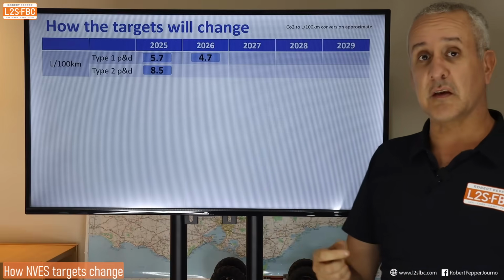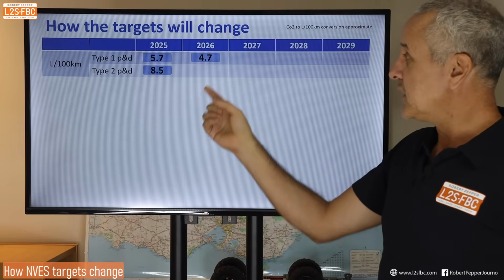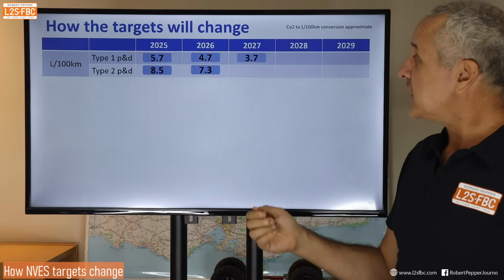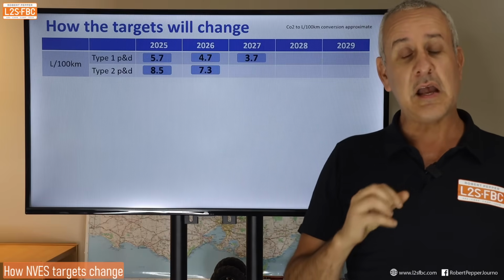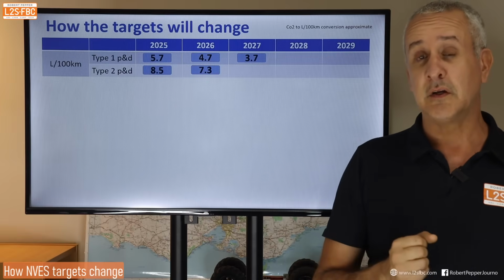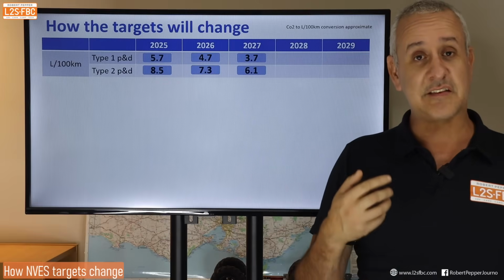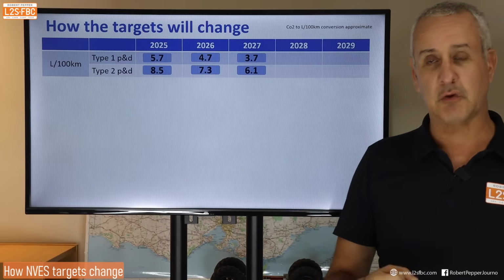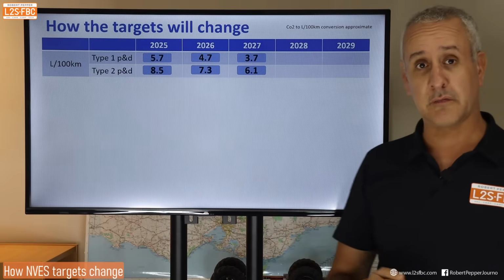In 2026, that drops from 5.7 for Type 1, and this is the road cars, remember, to 4.7 and 7.3. It's starting to get tough now. 2027, 3.7 litres per 100. Anything beyond that, your road car's going to get penalised, and that is a low target. Especially when you consider for the Type 2 cars, that's 6.1. Can you see a Ranger, a Hilux, an LC300 getting anywhere near 6.1? 2027, I don't think so, but you know what?